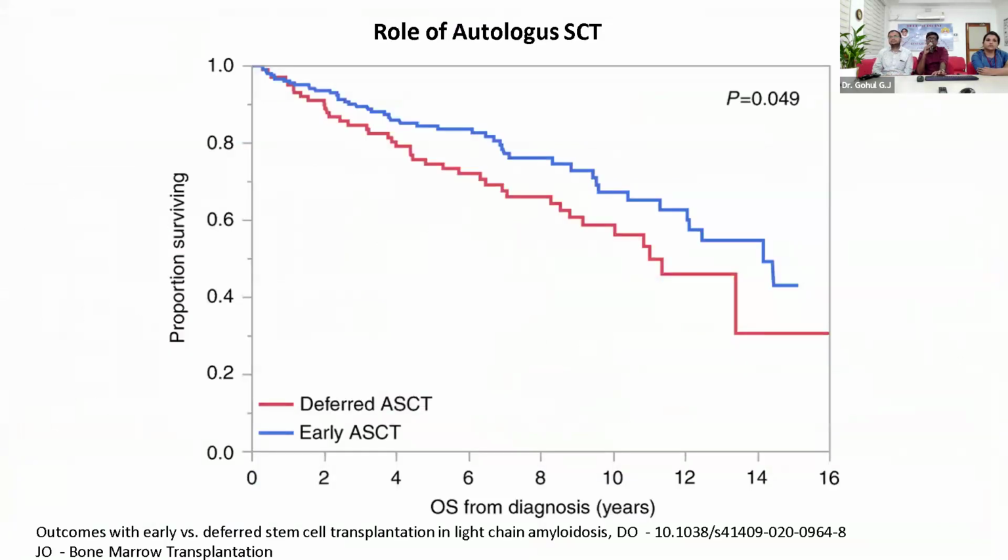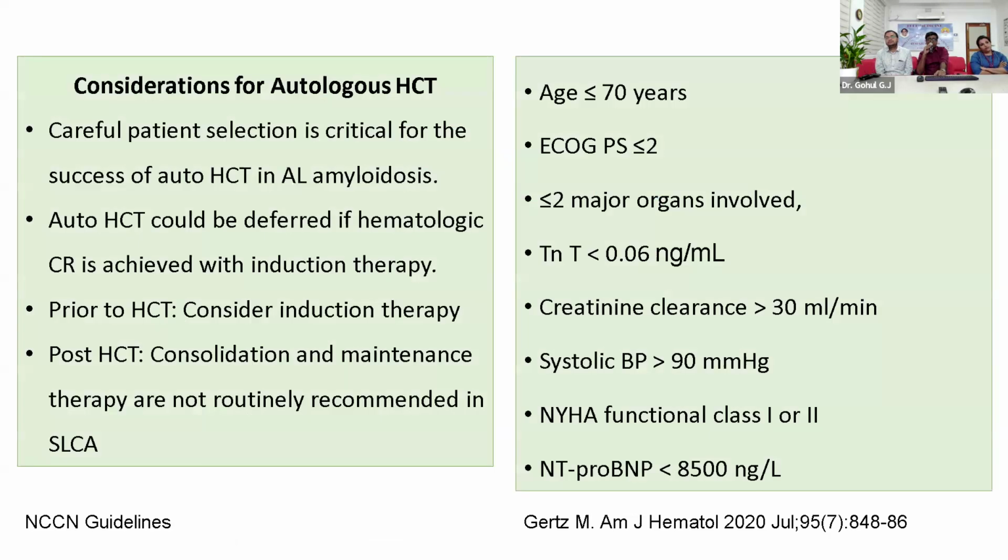Regarding stem cell transplantation, this was from the Journal of Bone Marrow Transplantation. They compared patients who had deferred autologous stem cell transplantation with those who had an early autologous stem cell transplantation. They found better overall survival in patients who had an early transplant, with a significant p-value. When considering a patient for autologous stem cell transplantation, careful patient selection is better. And autologous stem cell transplantation can be deferred if hematological CR is achieved with induction therapy.